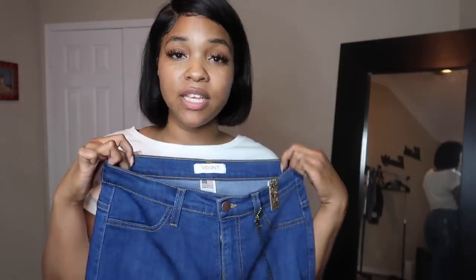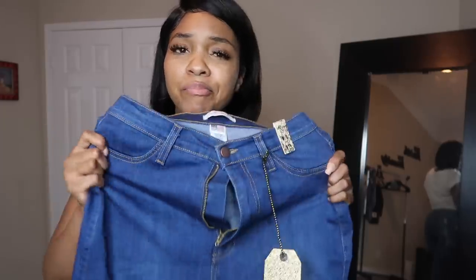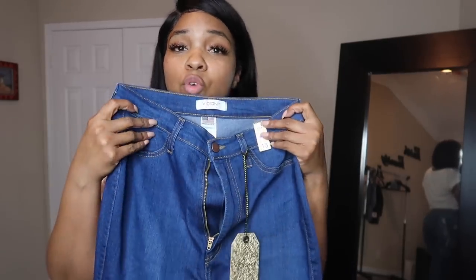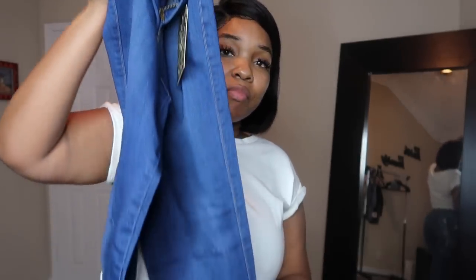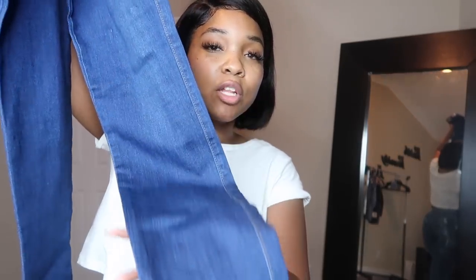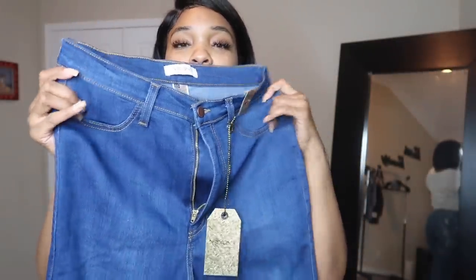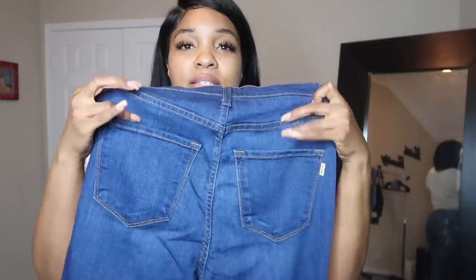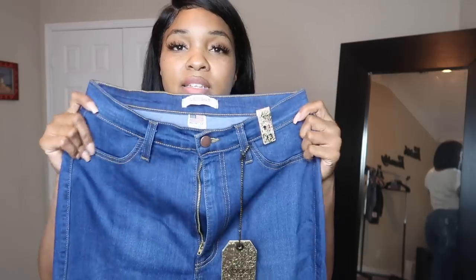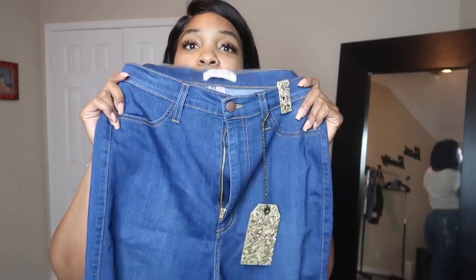These are by Vibrant, these are a size 13. And the weird thing is they're very stretchy, very stretchy like all the other jeans, but they just would not fit me. They just weren't going up my hips. So they are very skinny. They are a beautiful color blue. They have faux pockets in the front. They're high-waisted. They have pockets in the back. I know y'all have seen these on like every site. These are just those classic high-rise jeans that everybody rocks.